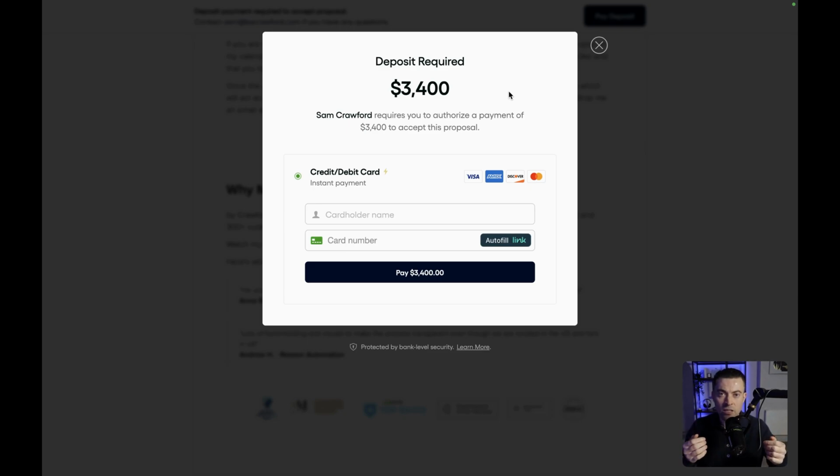There's no need to go through a chain of command. There's no need for the client to come back via email and say, hey, we accept the proposal. Can you send us an invoice? Can you do this, this, and this? It's all automated. There's no need for bank transfers. Just pay with the card. If they want a bank transfer or even crypto transfer or whatever, I have payment instructions in the proposal, so they can have the option to do whatever they want.